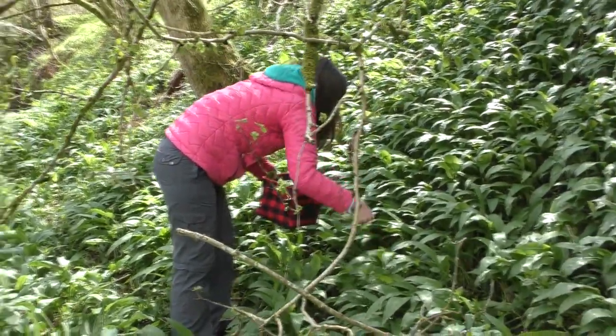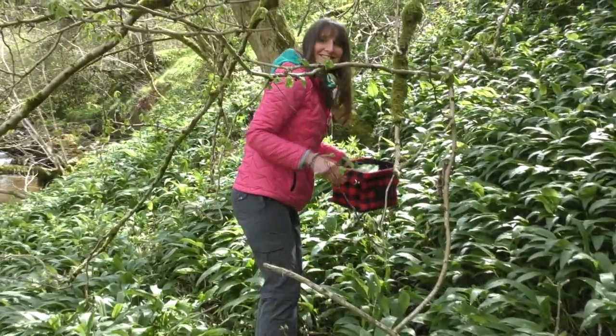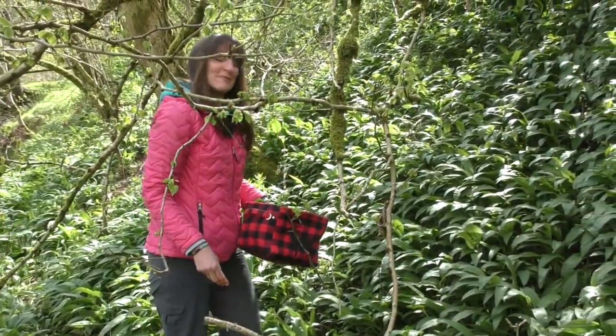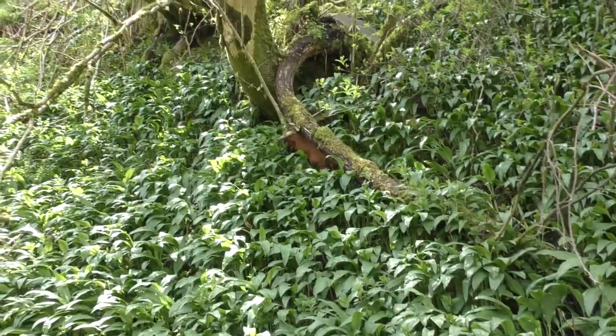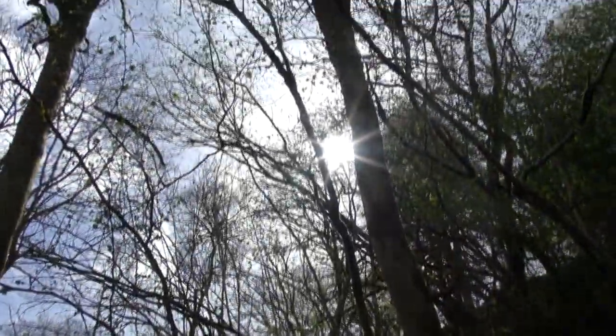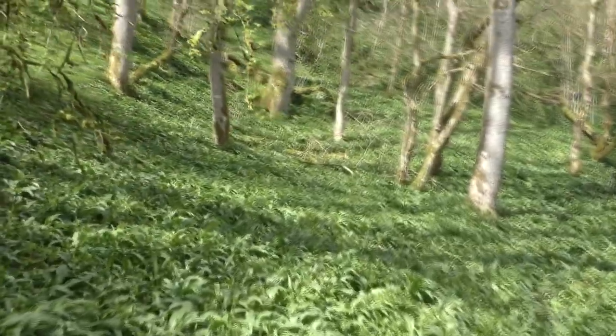Hey, we've got Claire there, busy away, harvesting wild garlic. You enjoying yourself? Yeah, therapeutic. And we've got Macy busy up there, sniffing about. And it's another absolutely beautiful day. Sun shining, the birds are singing, the water's trickling by again. Just what else do you want? It's absolutely fantastic, stunning. Right, I'm going to get myself and help Claire.